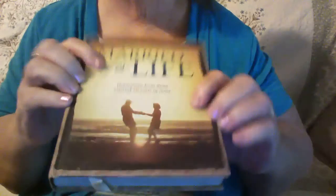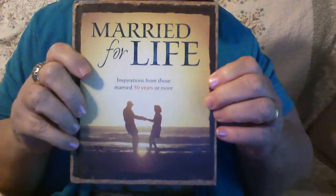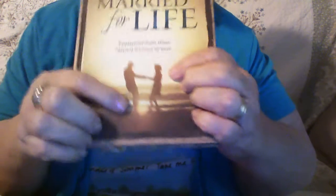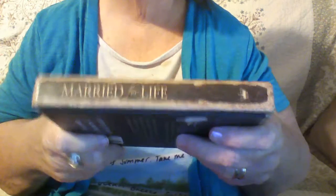Alright. Then we got this little small book. It's not real tiny. I still got some smaller books, but I wanted to go through them a little at a time. Alright. This is Married for Life. It's inspirations for those who have married 50 years or more. And you wonder how they stayed married. But isn't that pretty? Look at the beach. Okay. And then this is the back of the book. This will make a nice journal.